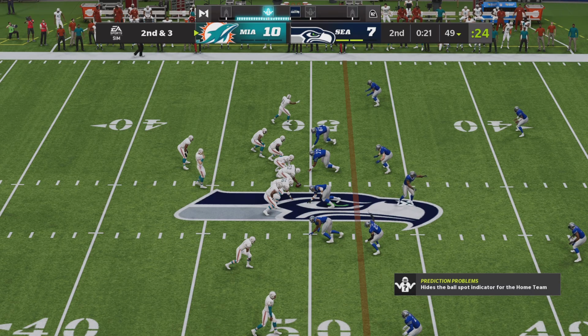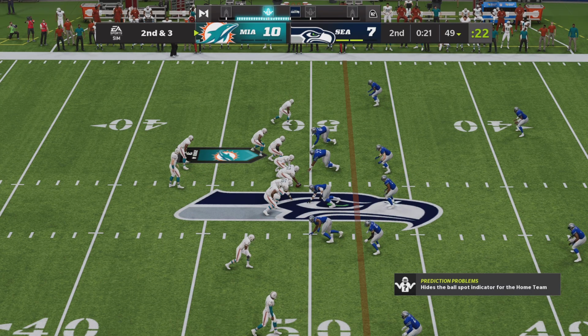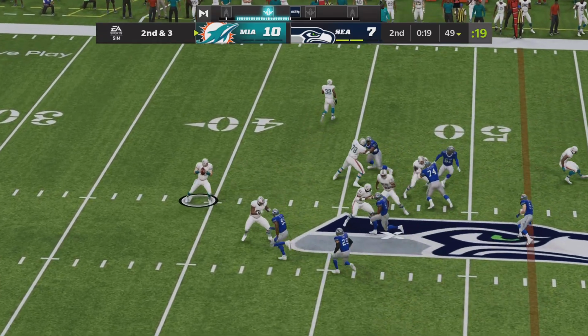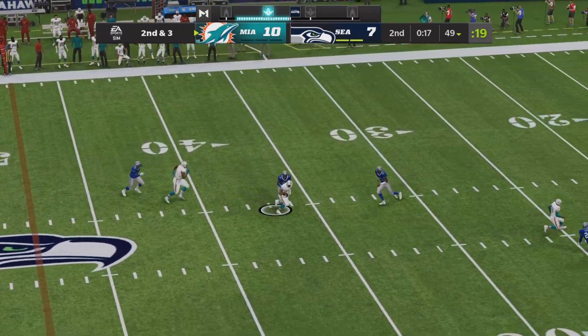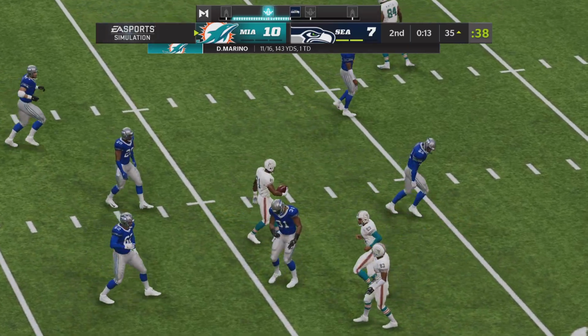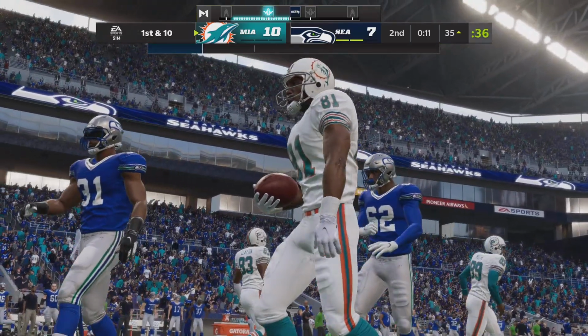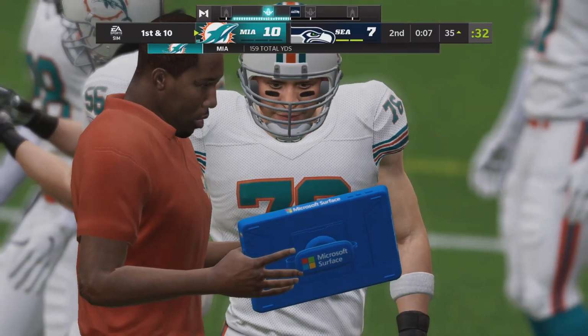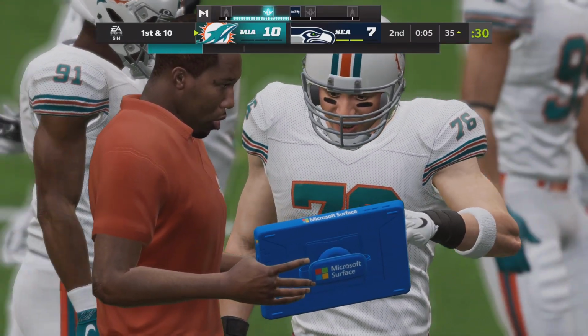Working with a 2nd and 3. Here's Marino to throw. And he's got it. Got his man on the end route. Complete. And he's got this down to the 35. A good pickup, but it will come on what should be the final play in this first half.